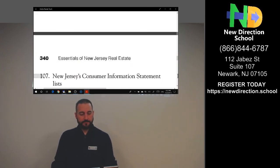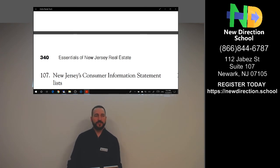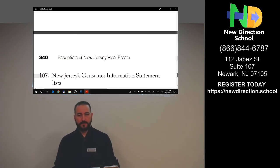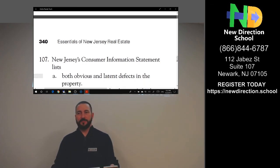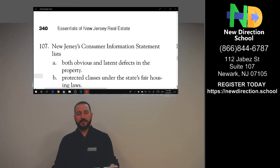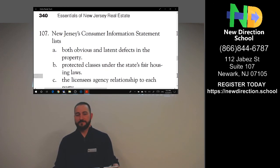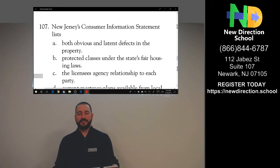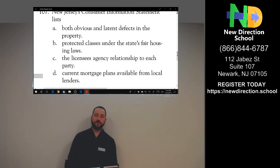107. New Jersey's Consumer Information Statement lists both obvious and latent defects in the property, the protected classes under the state's fair housing laws, the licensee's agency relationship to each party, or the current mortgage plans available from local lenders.